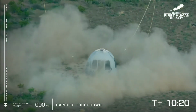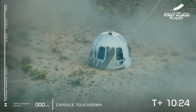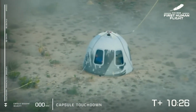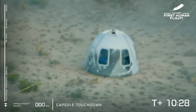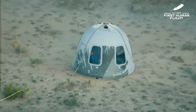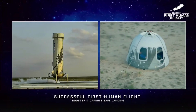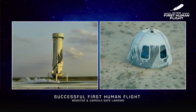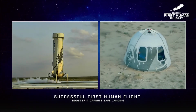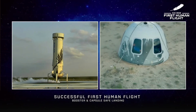And touchdown. Welcome back, New Shepard's first human crew. What a flight. Welcome back to Earth, first step. Congratulations to all of you. Oh, what a day. What a day. Very happy group of people on this capsule. We're so grateful to everybody who made this possible.